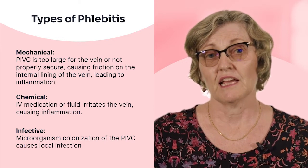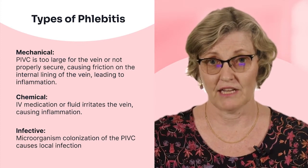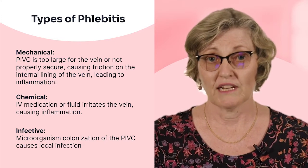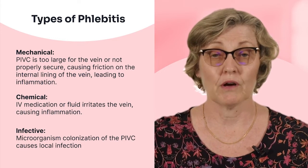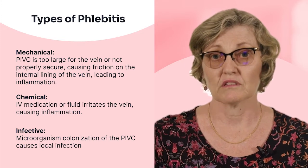Chemical phlebitis is when the IV medication or fluid that you're infusing irritates the vein, causing inflammation. And this can be things like potassium or antibiotics. Infective phlebitis is when there's actually microorganism colonization of the PIVC, and that causes a local infection.